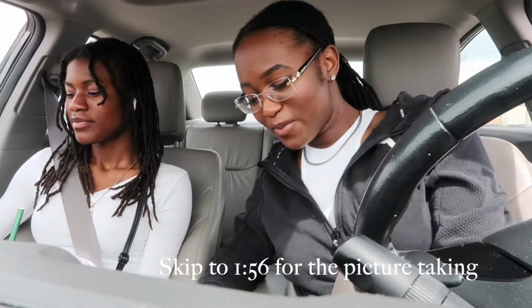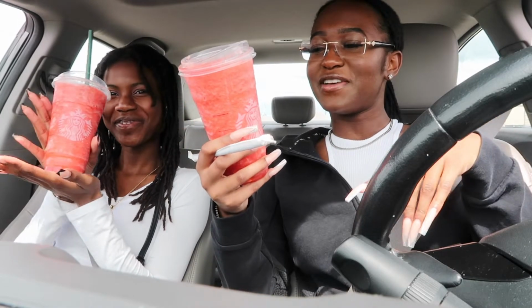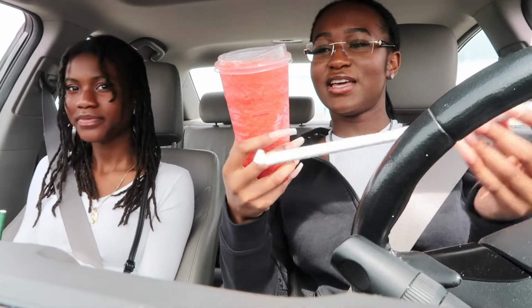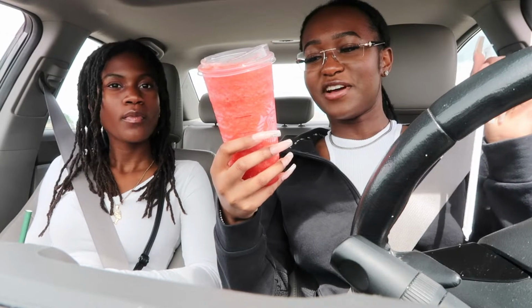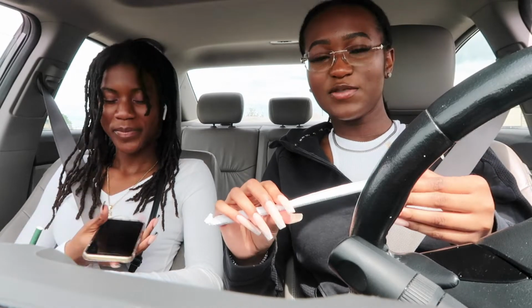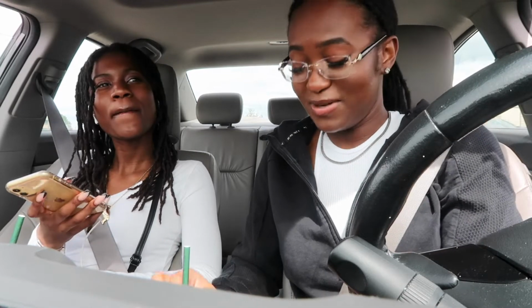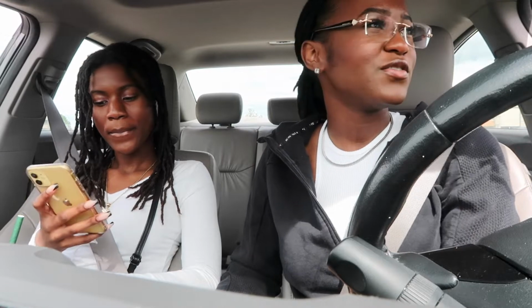Okay, so we just have Starbucks, as you guys saw, and we both got the same thing: a venti strawberry acai lemonade with extra ice and 5 pumps of liquid cane sugar, blended. I've gotten this before, but I didn't get the extra ice in it, and it looks completely different. I feel like every time you get a drink from Starbucks, it always looks different, even if you order the same thing. But it's good.